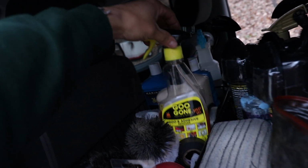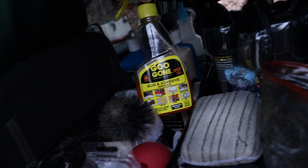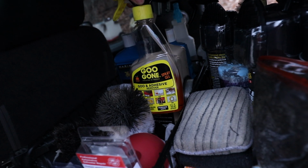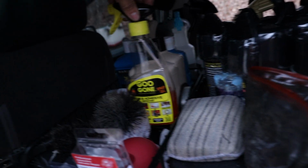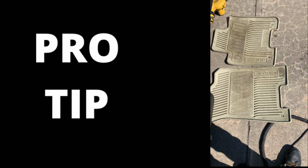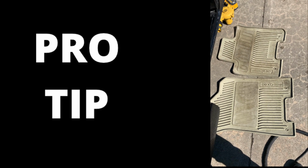And then another must, if you guys want to know a little pro tip, Goo Gone. This thing on some floor mats, it'll work wonders. I'll put a clip on here for a little pro tip. You guys can see these mats, they're horrible. And a little trick I learned, a little bit of Goo Gone to make these things look brand new.